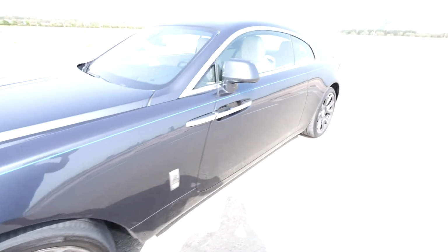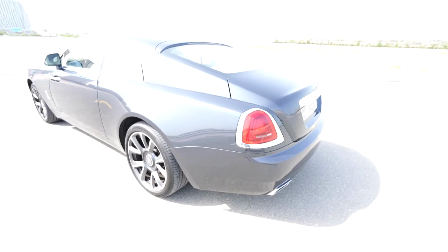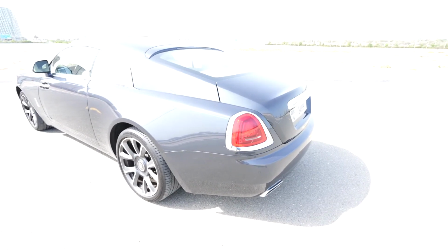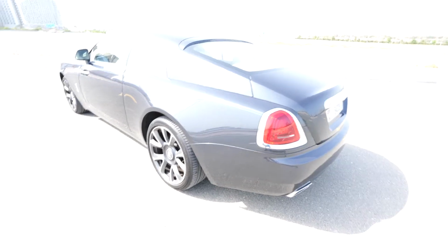Besides that, guys, there's not much to say about the outside of this car. I used to think these were really ugly, but now I would pretty much sell everything I own to buy a wrecked one because that's all I could probably afford.